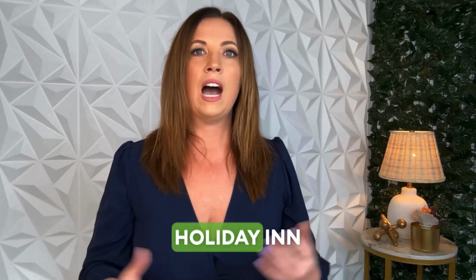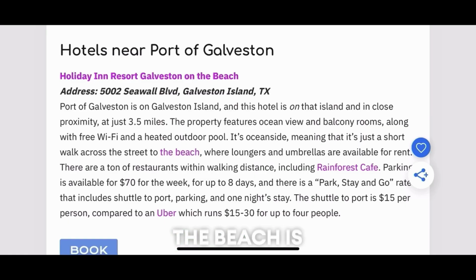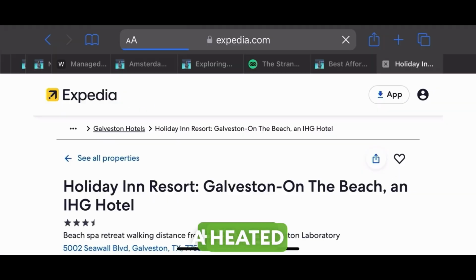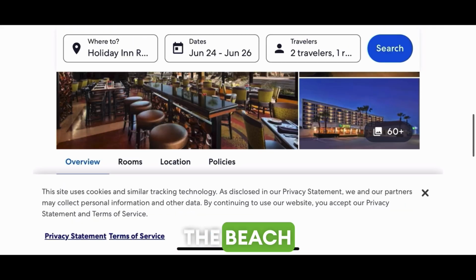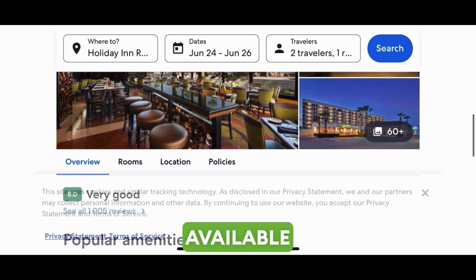Now let's talk about some specific hotels near the Port of Galveston. Holiday Inn Resort Galveston on the Beach is one of my recommendations for a few reasons. One, it's in close proximity to the cruise terminal. It's about 3.5 miles away. The property features ocean view and balcony rooms. They have free Wi-Fi, a heated outdoor pool, and it's oceanside, meaning it's just a short walk across the street to get to the beach, where they have loungers and umbrellas available for rent.